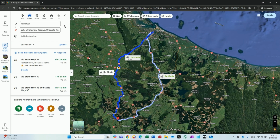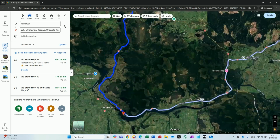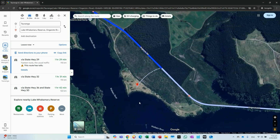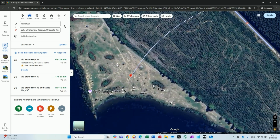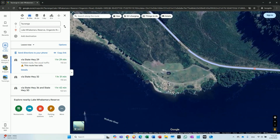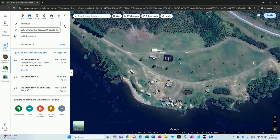So I am busy planning my trip to Lake Whakamaru. Lake Whakamaru is right down here. Been here a number of times in the camper van, and it's quite nice. There's a gravel road that you have to follow down, and there is a toilet and shower facility over here, and there is a toilet and shower facility over here.